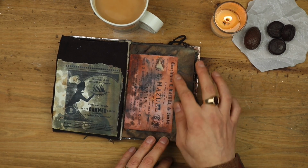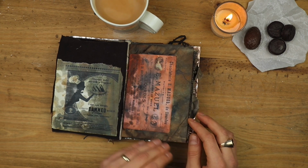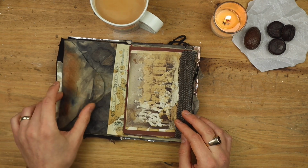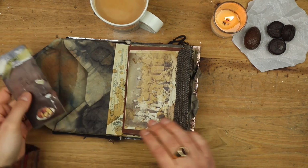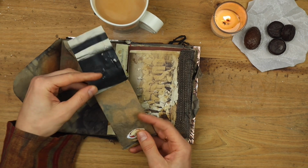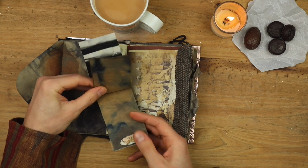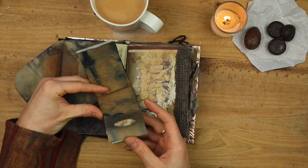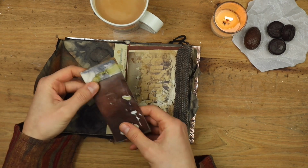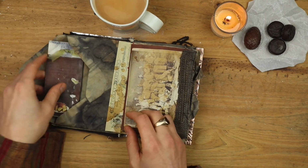This is another label from the Chocolaterie de Lourdes, which is really lovely, and I stained it with rust and tea and coffee dye. There's an envelope here, and I created a little booklet, which is supposed to be sort of like a tiny recipe book. So there's some cut-out cakes from various Italian magazines. I added a little bow here, and it's stapled at the top.